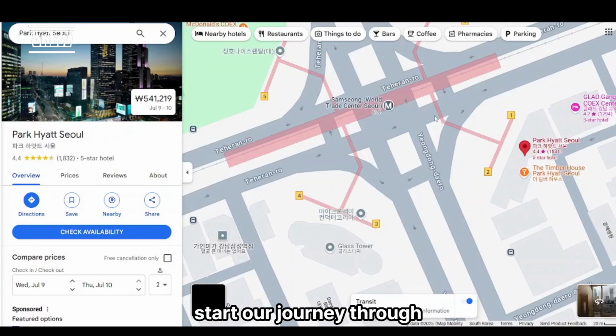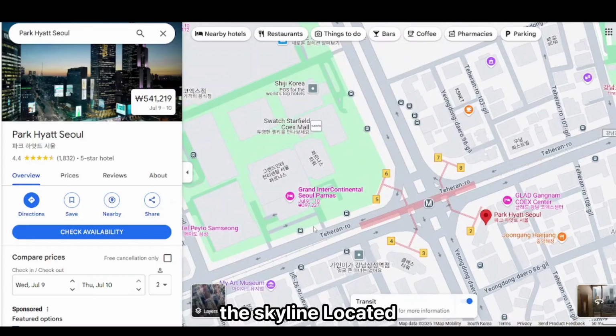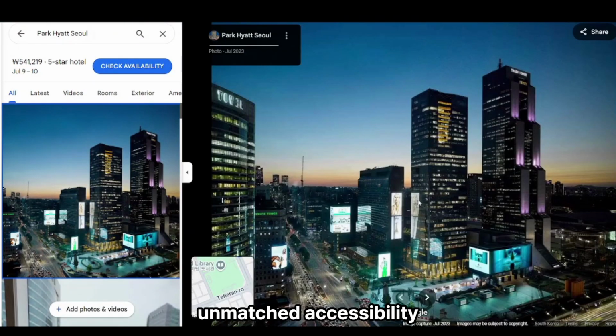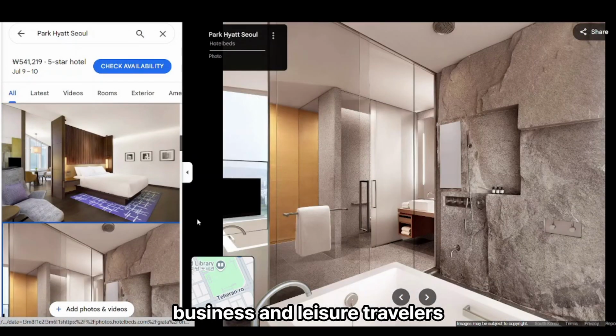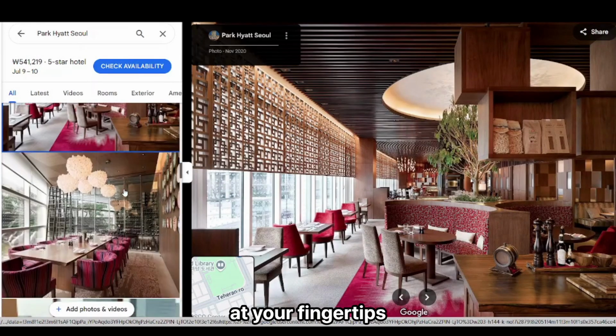Let's start our journey through Park Hyatt Seoul, a place where luxury meets the skyline. Located right in front of Samseong Station in Gangnam, this hotel offers unmatched accessibility. With subway lines 2, 9, and the airport railway nearby, it's perfect for both business and leisure travelers. It stands in the heart of Seoul's business district, with every convenience at your fingertips.